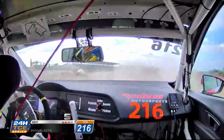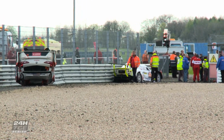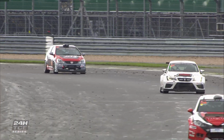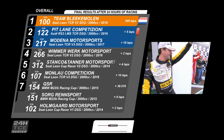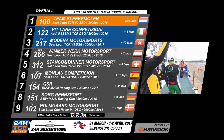Not long to go before the checkered flag, and things have gone wrong for the 216 Modena Seat. A touch with the 174 Lotus, both cars out of the race, both drivers okay. After an incredible 444 laps in the lead, Team Bleekemolen win the Hankook 24 Hours of Silverstone. At the finish, the number 100 has a 5-lap lead over Pitlane Competizione in second.